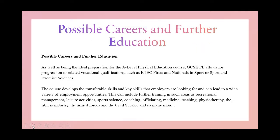Careers. So I mentioned a couple of things there. You could go on to do the A-level physical education course, and you could also think about a vocational course if that's somewhere you'd like to go, with BTEC national diplomas in sport or exercise science. The course develops the skills that I was mentioning before, which you can take on to management, leisure, sports science, coaching, medicine, all sorts of things. Physiotherapy is a very popular one within the fitness industry, and a lot of our girls go into physiotherapy from the course.